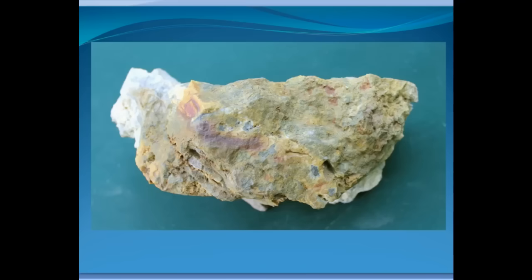Here's another specimen from Goldfield. Like I say, that district in Nevada that produced about 5 million ounces of gold. This is another example of high-grade ore from Goldfield. It has some various sulfides in it, some of which is pyrite that's rusted, and you can see the rusty color there.